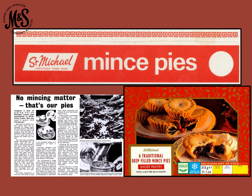And then the next year, 1960, we even introduced the family mince pie, a giant pie for the whole family to enjoy at Christmas. In 1961, our mince pies were very much marketed at the family wanting a good quality but very convenient Christmas, and the top image here shows 1960s mince pie food packaging design.